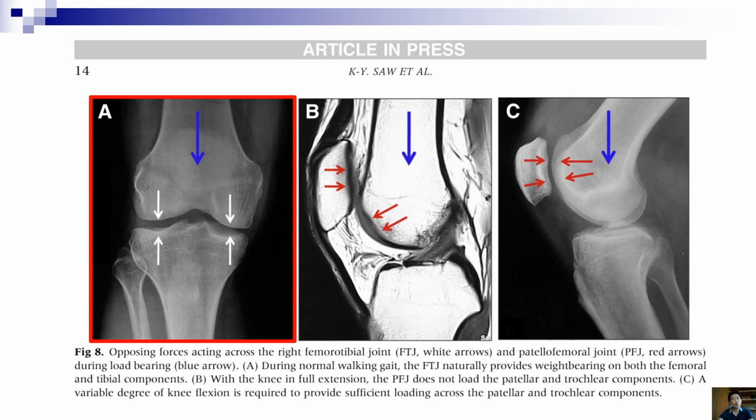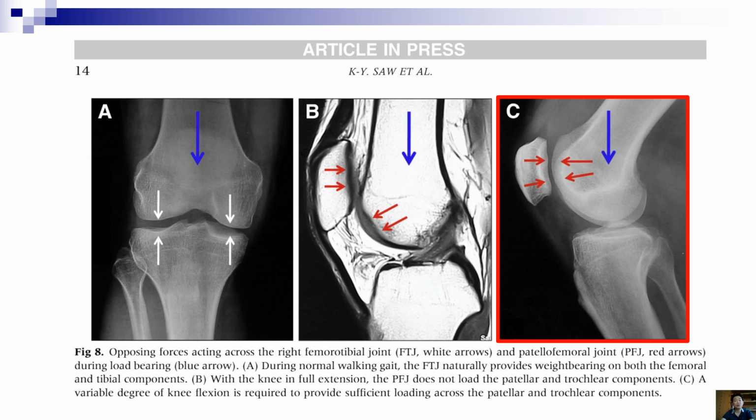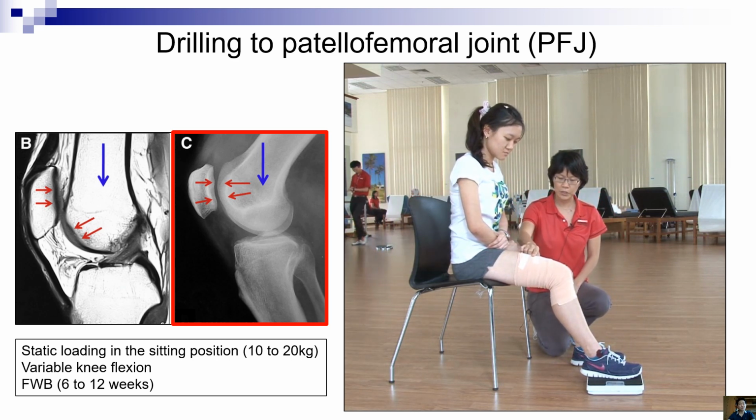There is a difference between weight bearing for the femorotibial joint as opposed to the patellofemoral joint. For the PFJ, when the knee is in full extension, there is no loading across the patella and trochlear components. Knee flexion is needed to provide loading across the patella and trochlear components. We start with static loading in the sitting position with a variable degree of knee flexion. This is to allow loading across the PFJ.